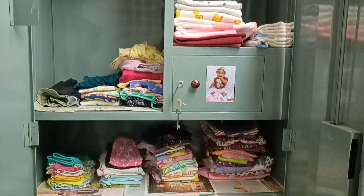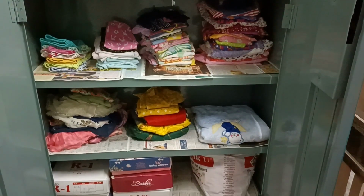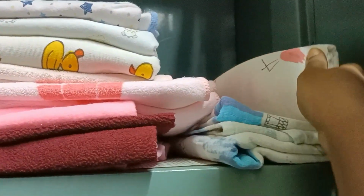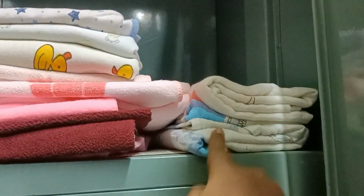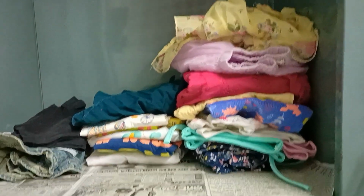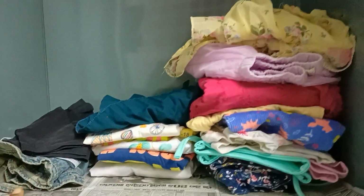Check out the organized cupboard. Wow, I believe I did a good job. These are some towels of Olive. These are muslin cloths. I love them. They're very good in summer. They're very breathable. These are the outdoor clothes. Sometimes I keep aside the clothes that I haven't used yet. So these are some jackets that she has.